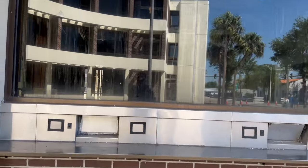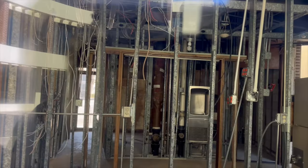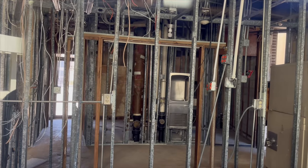Yeah, look at this, guys. Like, this is a walk-up. You can walk up and literally bank from outside. And let me see, can I get somebody to get me some money? Hey, I need some money out of there! Guys, this used to be a Wachovia bank.